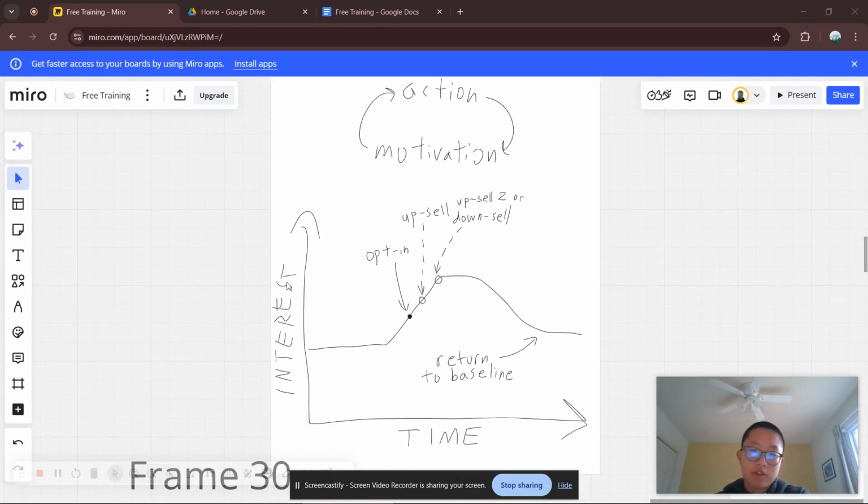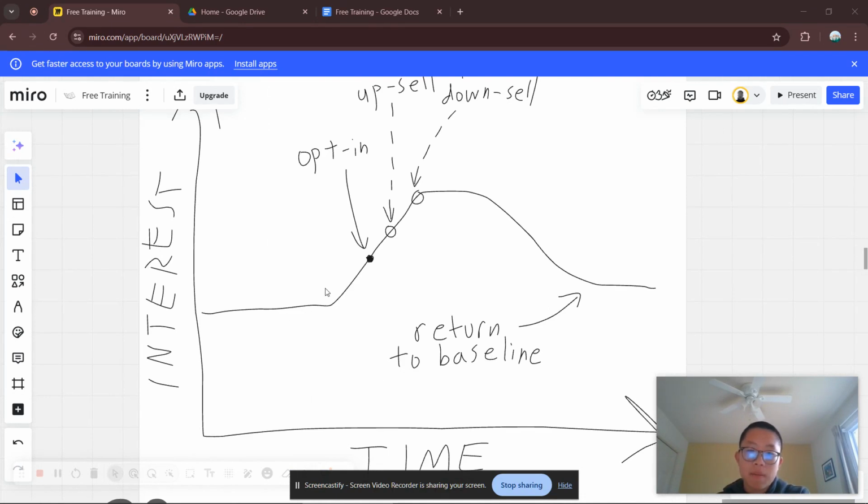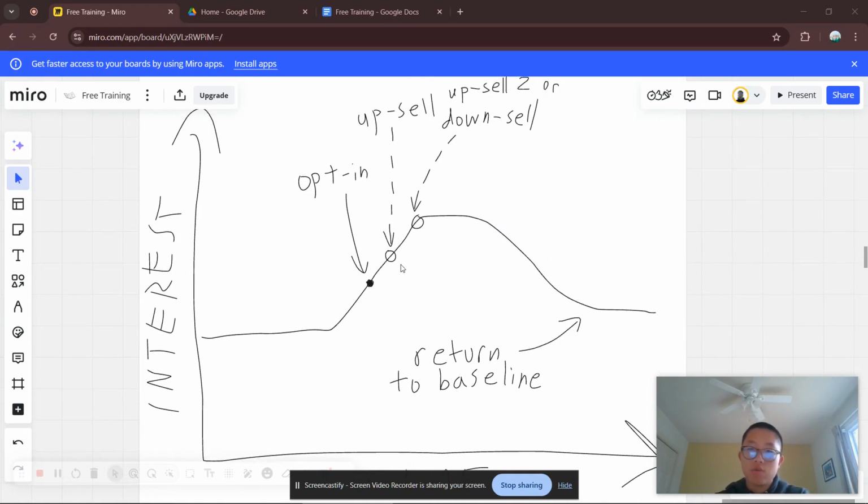And here we have interest in your products on the y-axis and time on the x-axis. As they watch more and more of your content over time, they'll become more interested, and maybe they'll go and get your lead magnet, which is on your opt-in page. And once they take that action, they'll have more momentum because they'll see everything you have in your lead magnet. They'll see how valuable it is, and that's also why you need to make your lead magnet super valuable so they have more momentum to buy your other products. And that's when you want to upsell them.